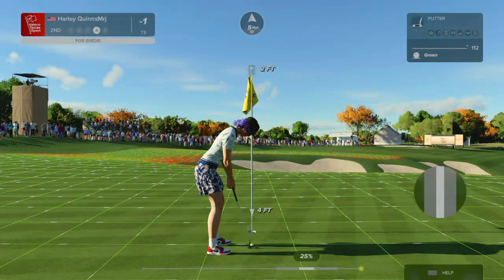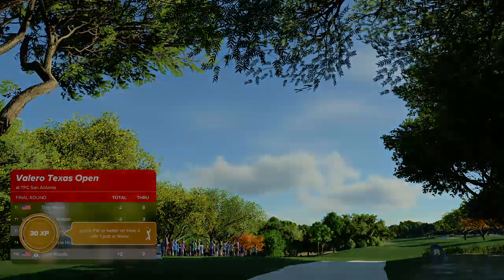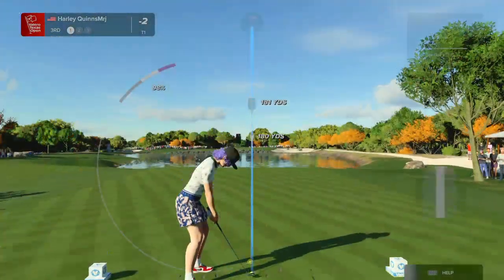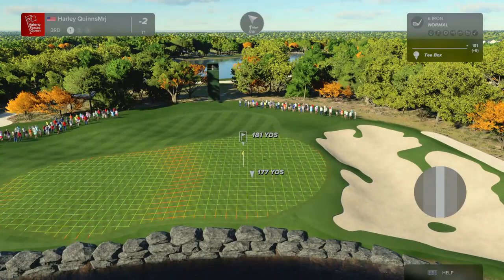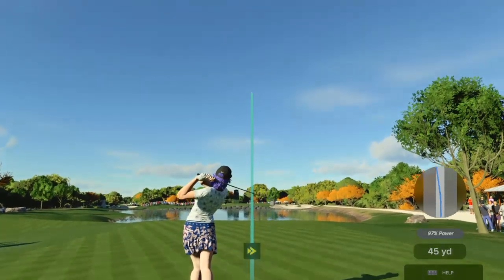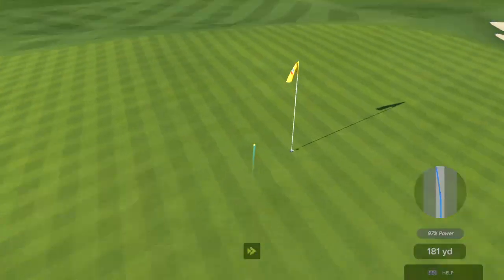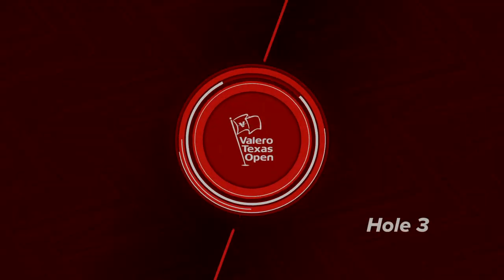That's a high-quality recovery shot. Such soft hands. Currently 2 under for the event, and after that good play, moving up the leaderboard. Rich, let's head to the par 3 third, the first of our shorter holes. You really hope that the wind is not blowing into your face on this tee shot, making it that much more difficult and longer.